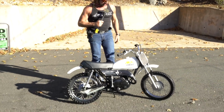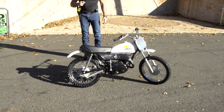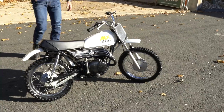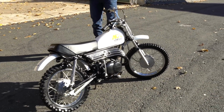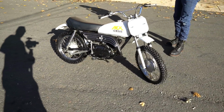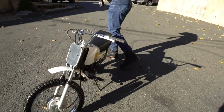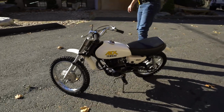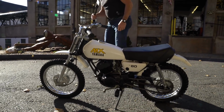Ladies and gentlemen, when's the last time you've seen a 40-year-old 1980 Yamaha MX80 in this nice shape? It's been decades, I'm sure. This is absolutely the nicest GT MX80 we have had through the museum yet. This one is 100% original paint. I do believe original tires, and it is absolutely beautiful condition.